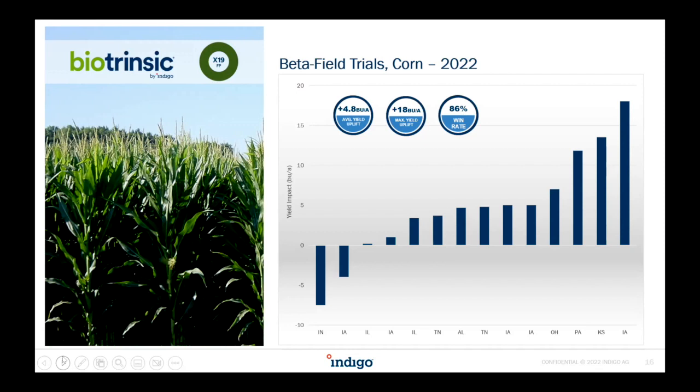So we were limited to about 14 locations across 8 states that we had trials. And we were able to get almost a 5-bushel average yield uplift with this product and an 86% win rate. And again, this is from a product that's designed, as you saw earlier, to protect the seedlings in those early harsh environments where they're coming out of the ground.